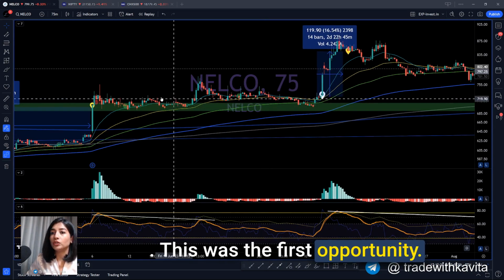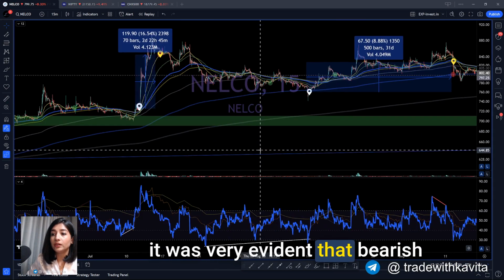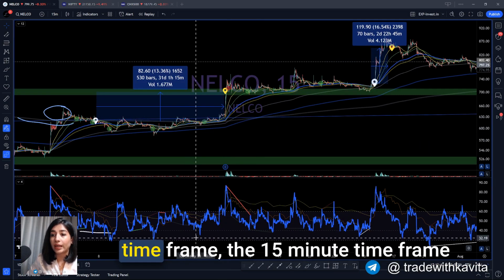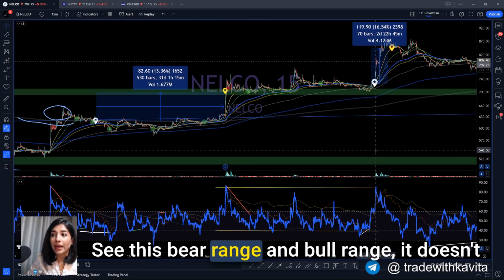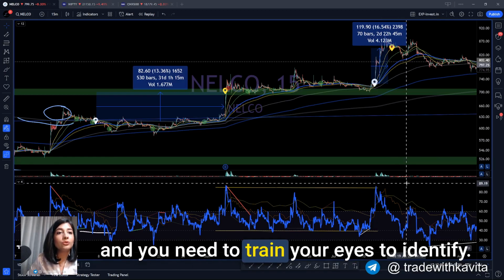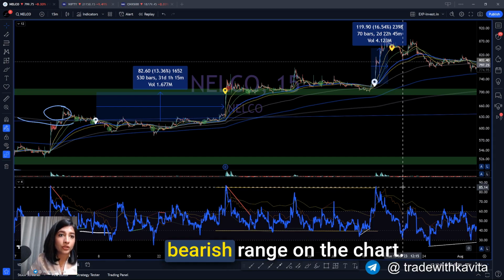This was the first opportunity. This position got exited. The stock went into consolidation. It was very evident that bearish activity was not unfolding here. Moreover, if you look at the 15-minute time frame, the 15-minute time frame had clearly moved into the bull range. So this bear range and bull range, it doesn't pop out to you until you start seeing them. And you need to train your eyes to identify RSI bullish range and RSI bearish range on the chart.